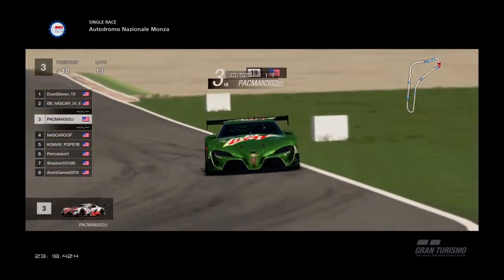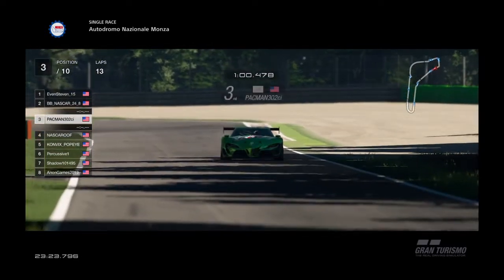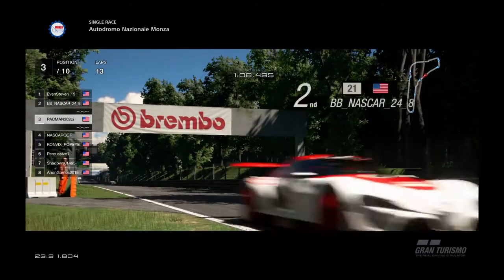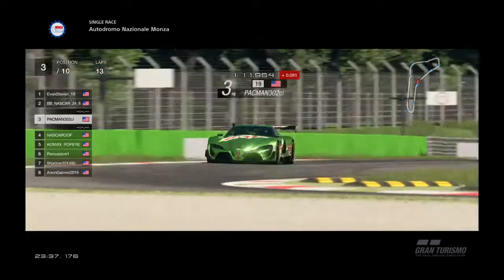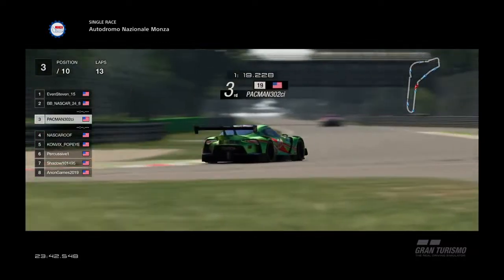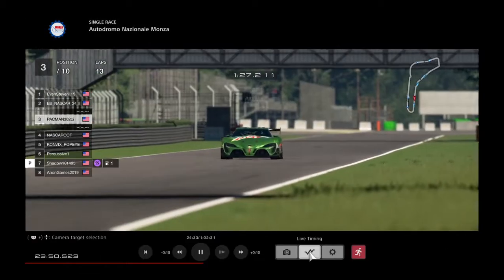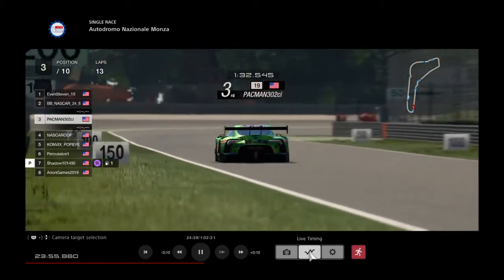So the field has really moved around a lot in this first 13 laps. Already 23.5 minutes into the race. And it's been very eventful, very exciting to see Pac-Man make this charge up the field. You see the gap between Bill Baldwin and Pac-Man, the gap between 2nd and 3rd, as they head into Ascari on the 13th lap of the Italian Grand Prix. It was about 4. Now it's down to 4.0. So Pac-Man is really pushing to catch up to his fellow Toyota FT1.